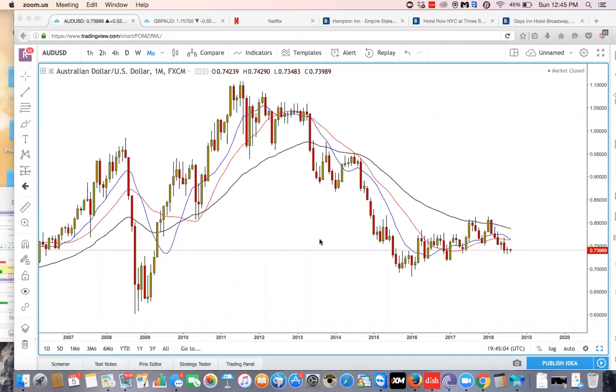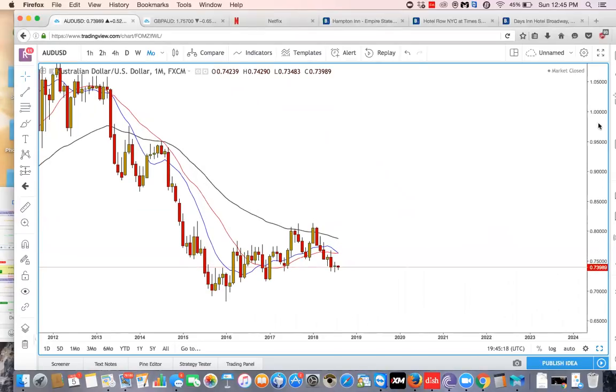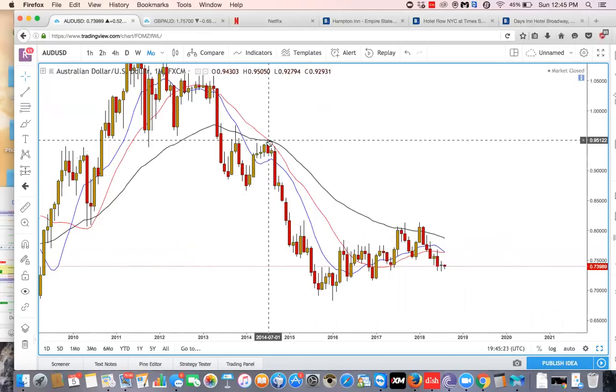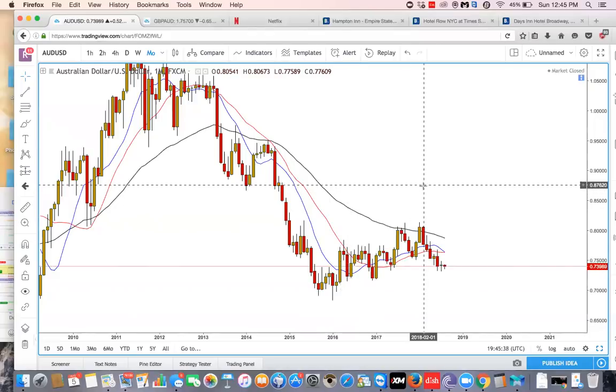Now let's dive in. One of the first pairs that I'm looking at is going to be AUDUSD on the monthly chart. Let me just zoom in a little bit. On the monthly chart, you can see that price had a strong crash from around July 2014, shot all the way down towards September 2015, and then bottomed out. Ever since then, we've been in somewhat of a correction wave.